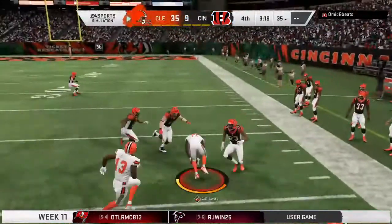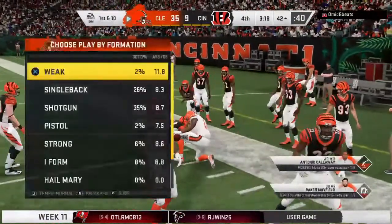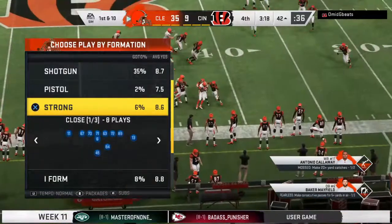And the Browns are able to cover this one up. Now they're down big here in the fourth. They had to try the onside kick. Can't fault them for the effort at least. No, you can't at all.